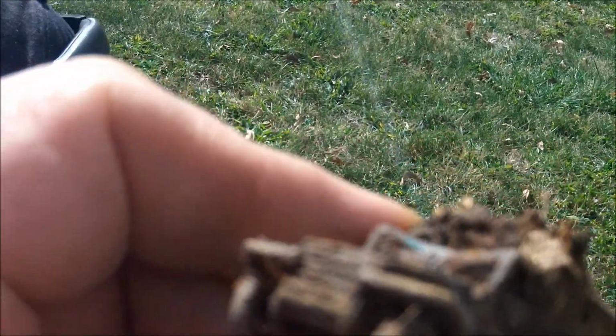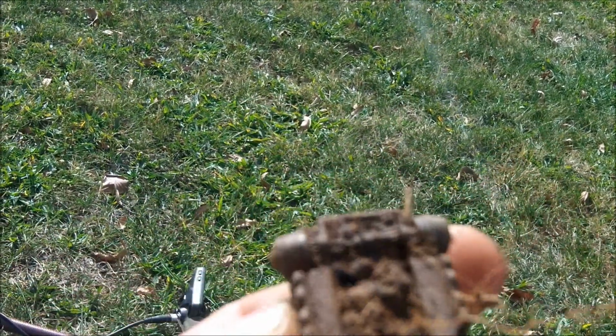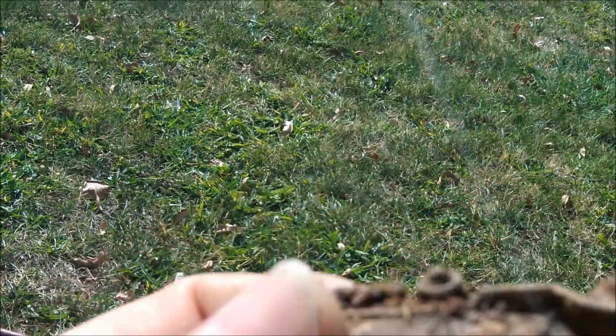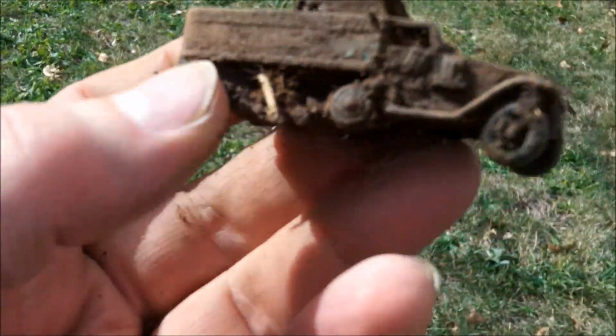Wow. I was hoping for an Indian. That's old. Split windshield. Yeah. Definitely an older model, that's for sure. Wow, that is cool as all get out, man. On the opposite side. Yeah, that should look pretty cool once I get it cleaned up.